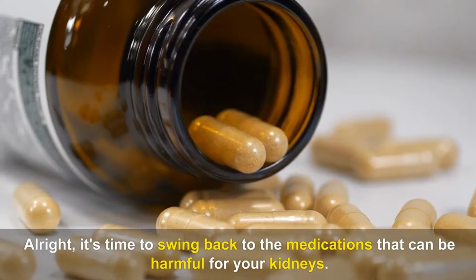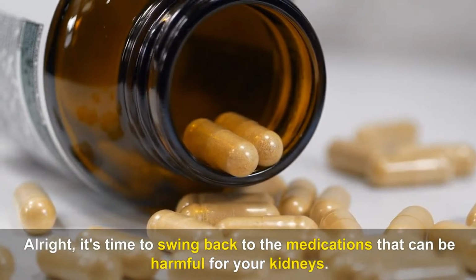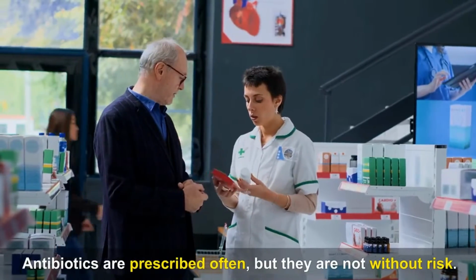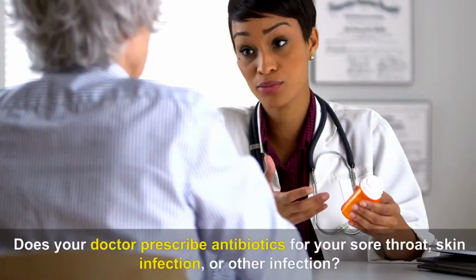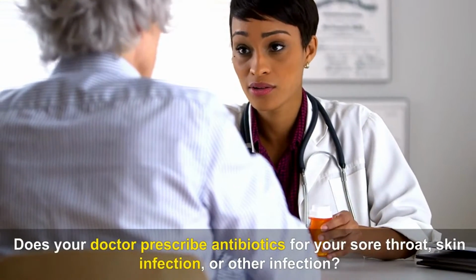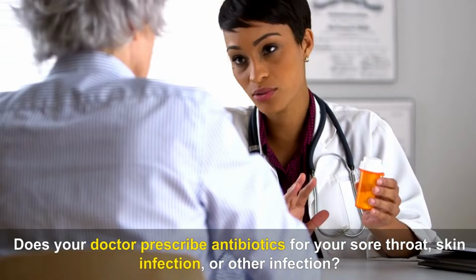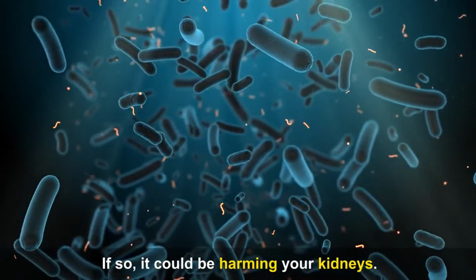Alright, it's time to swing back to the medications that can be harmful for your kidneys. 7. Antibiotics. Antibiotics are prescribed often, but they are not without risk. Does your doctor prescribe antibiotics for your sore throat, skin infection, or other infection? If so, it could be harming your kidneys.